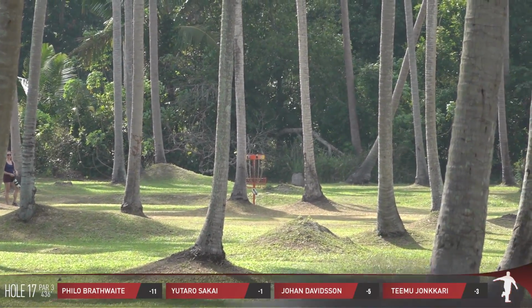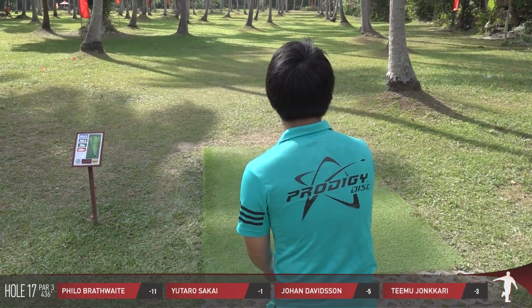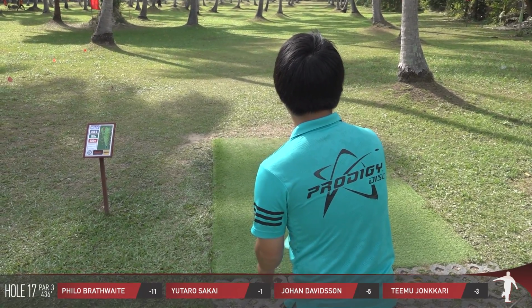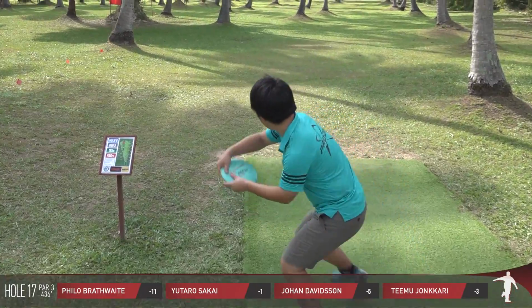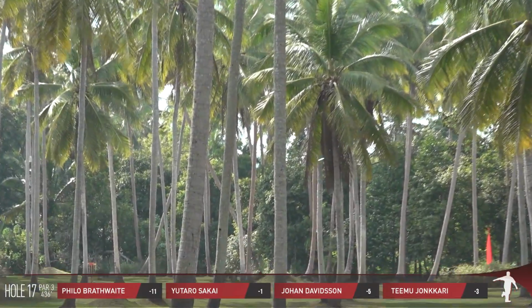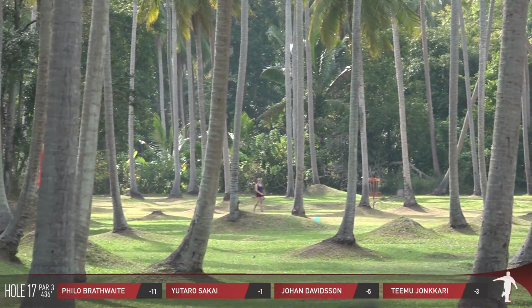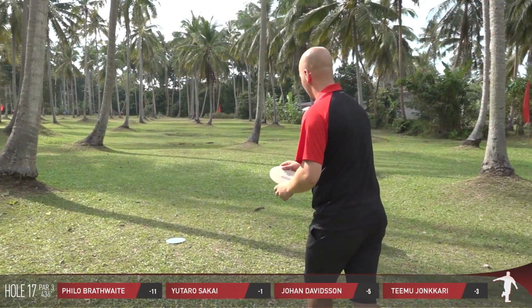Teemu just got a beautiful full flight out of that lefty backhand. That was fun to watch. Even got that late skip towards the basket. He's going to be in great position to run that putt. And that's kind of more of the typical route, but you want it to be a little bit flatter and traveling forward more.